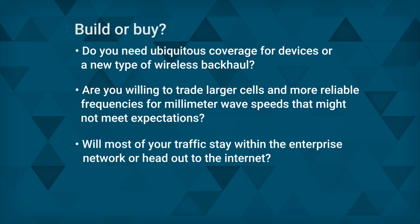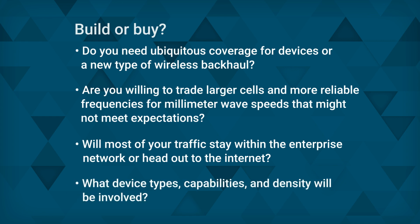Will most of your traffic stay within the enterprise network or head out to the internet? Private 5G can be beneficial for enterprises that need to bolster security for data traffic that remains within the local network. What device types, capabilities, and density will be involved?